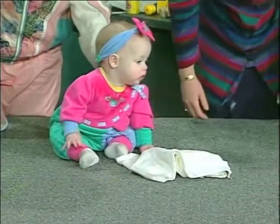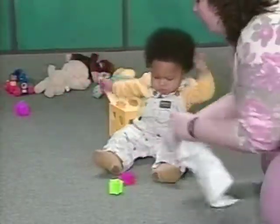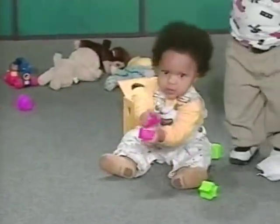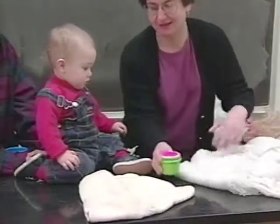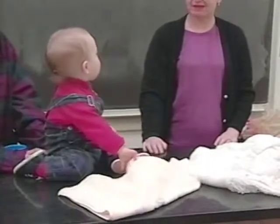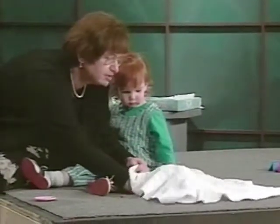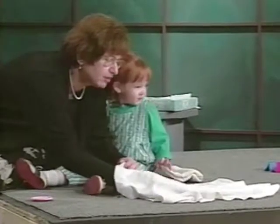Around 8 months, babies start to deliberately search for hidden objects. 8-month-old Randy successfully finds the hidden toy. Then around their first birthday, infants master more complex object hiding tasks. Bailey finds an object hidden in 2 successive locations. And by 18 months, toddlers realize that an object can move or be moved when out of sight.